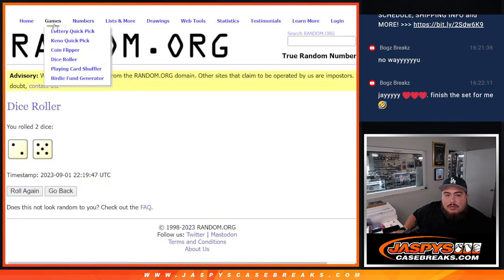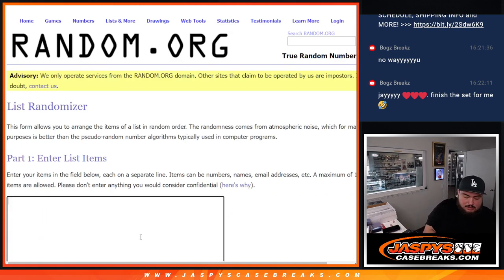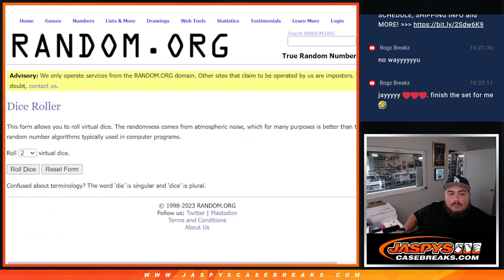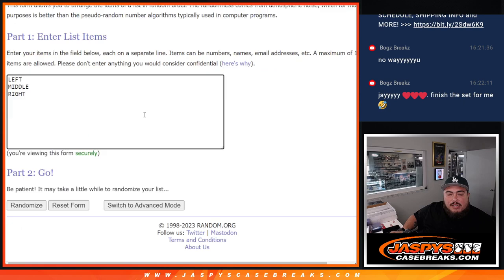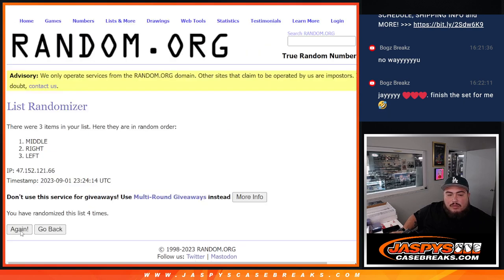So here's a dice roll. And then left, middle, right. All right, roll it. 1 to 4, 5 times. 1, 2, 3, 4, 5. Left side. There you go. So left side will win that.